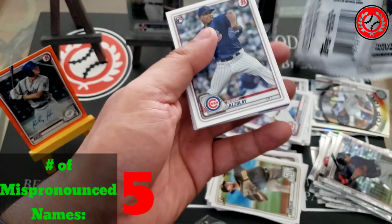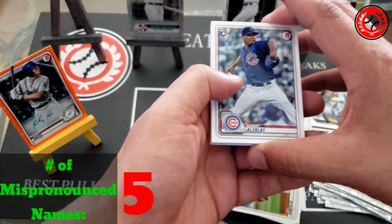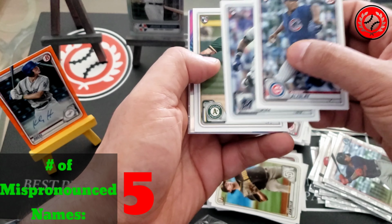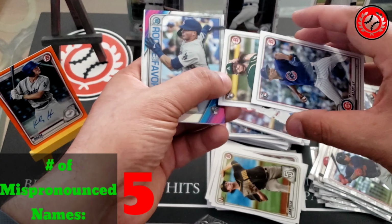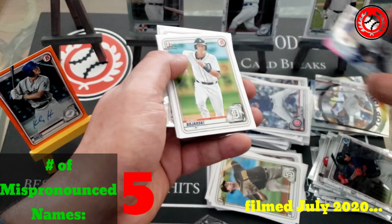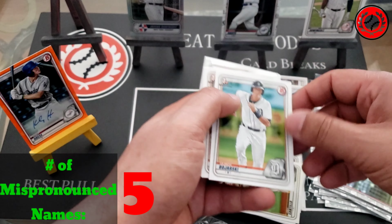I would have killed for a Bobby Witt auto or something like that. That would have come out of that pack in a 1 in 25. That would have been sick. Alzale Diaz Puck. And a Gavin Lux, Rookie of the Year favorite. That's kind of nice. He's got a legitimate shot at winning that. Oops. Sorry, Jason. Didn't mean to knock you there.